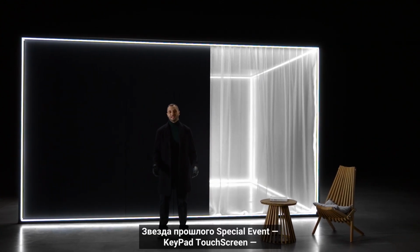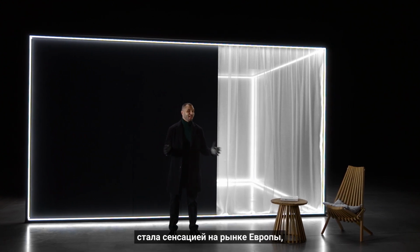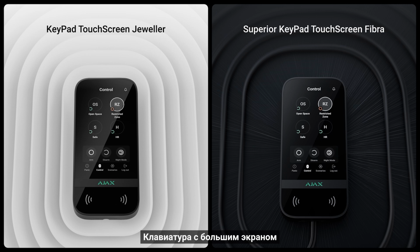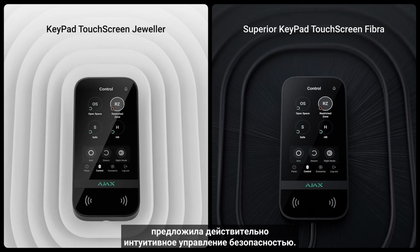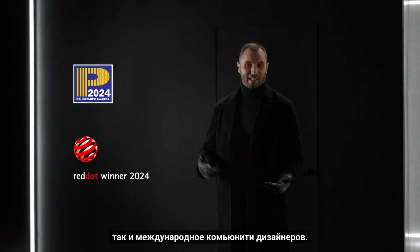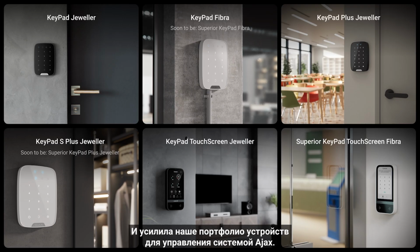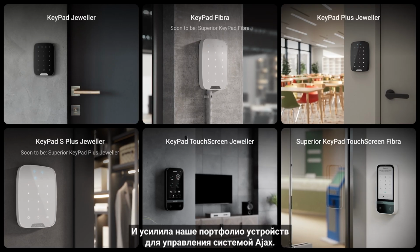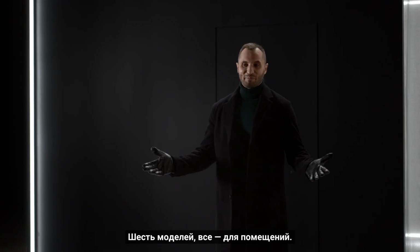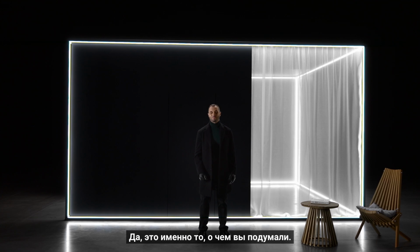At a previous special event, we introduced keypad touchscreen. Since then, the product has become a huge success in Europe, specifically in the DACH region. The big touchscreen offered a genuinely intuitive experience of security management. The product not only impressed the security professionals, but also amazed the global design community and became a major enhancement to our portfolio. Now we have 6 keypad models, all designed for indoor use.